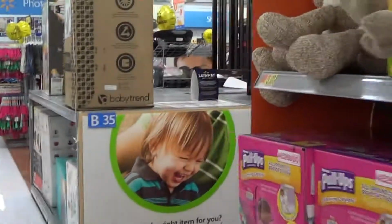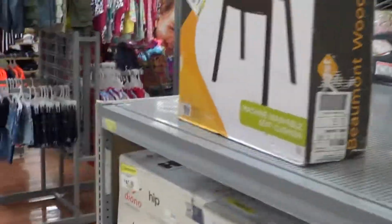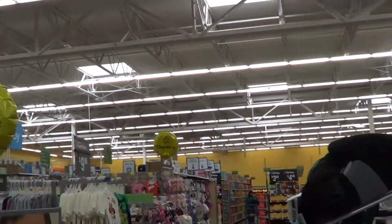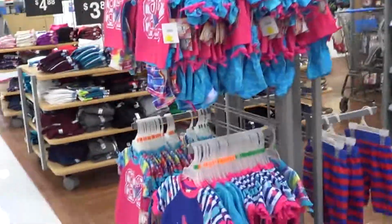Alright, now we're gonna get into baby furniture and baby stuff. There's all that baby stuff. Baby clothing. And all the way down there is this whole section of baby stuff. Then you gotta go along the back wall.